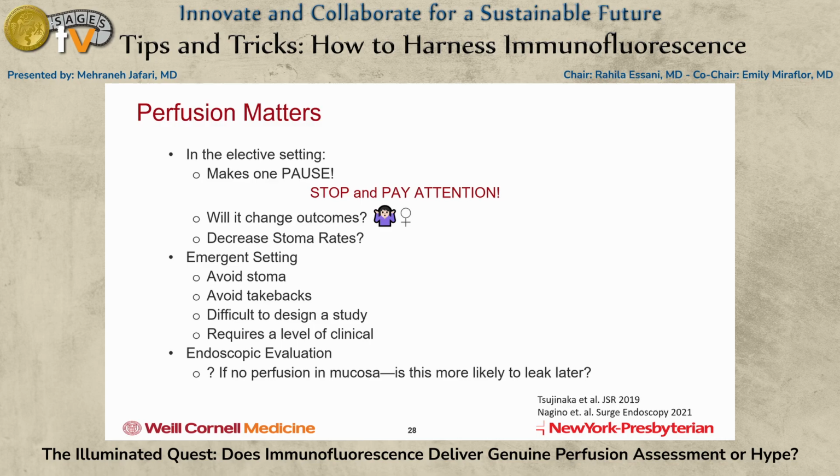Endoscopic evaluation, I think we did this in PILLAR. We don't really know, if there's no perfusion in the mucosa, what do you do? Is it more likely to leak later? I think those are important things that need to be answered in the future. Oh, I forgot that I gave it that.